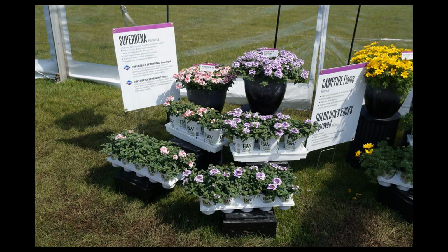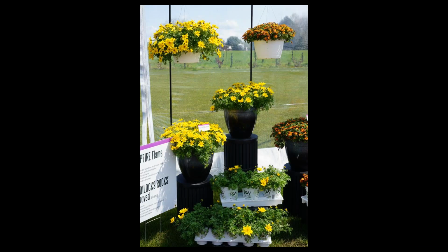They also had some new entries on the Super Begonas, which has been a good, very vigorous heat tolerant series for us, Sparkling Amethyst and Sparkling Rose. They also have an improved Bidens in the Goldilocks Rocks Improved, and still have their Campfire Bidens.